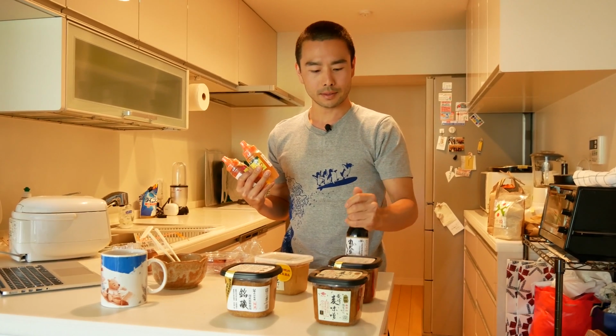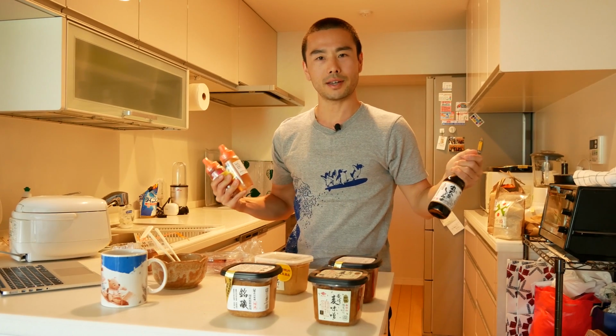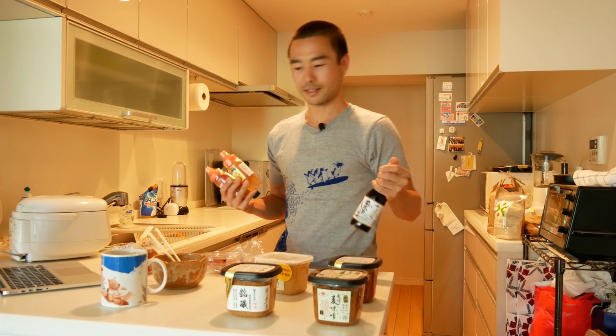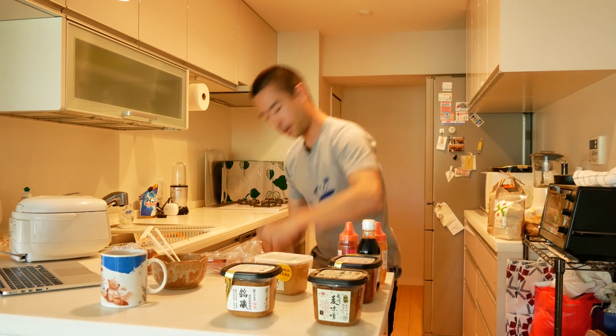So I'll probably get at least 4 or 5 bottles around this size, not like the big sizes, to take home so that I can enjoy the different flavors of soy sauce. So that's that. Here's another bottle of soy sauce.